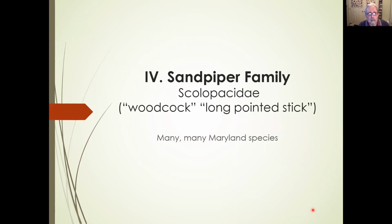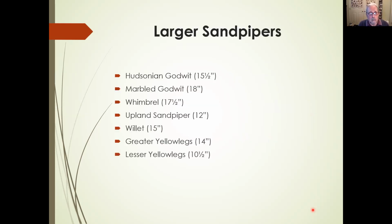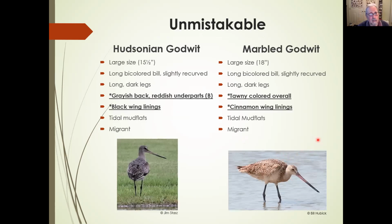Now the sandpiper family. This is where you get into a lot of stuff. The Scolopacidae, that word is basically woodcock, which came from long pointed stick, when you go back even further with where the etymology of the word came from. And we'll start with the large sandpipers: godwits, whimbrels, upland sandpipers, willet, and the two yellowlegs. These are the biggest, and you'll see the godwits and the whimbrel are very big. Then you get down into willet and the yellowlegs. And you'll see the upland sandpipers are kind of in their own category.